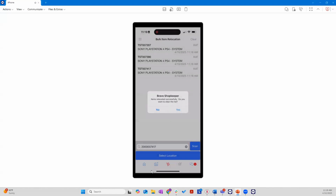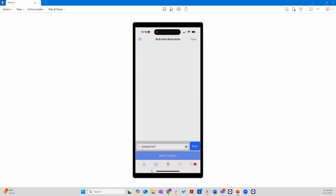Now, the greatest thing about this is it's quick, accurate, saves a ton of time, especially since with Bravo's point of sale, it doesn't offer that bulk relocate option. In Bravo, you have to go in and update that location one item by one item. So this really helps re-merchandising and reorganizing super fast and super simple.